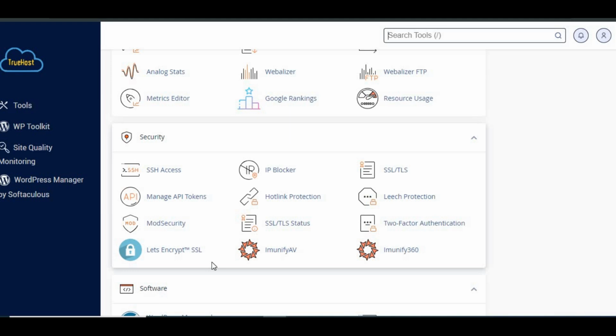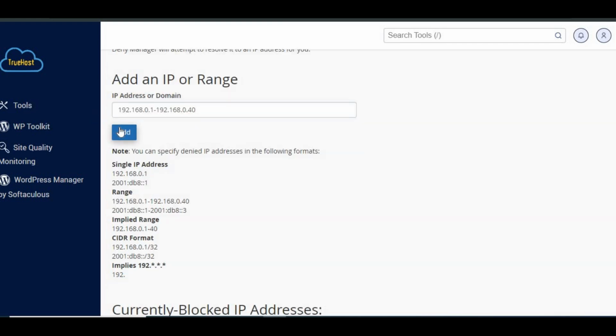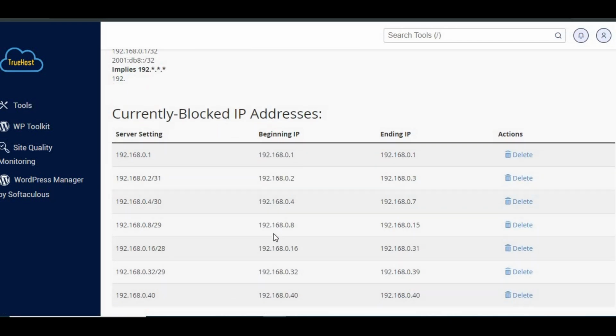To do this, log into your cPanel and go to the security section. Click on IP blocker, and from there you can type in the IP address you want to block. Once you hit add, that IP won't be able to access your site. It's a quick and simple way to stop unwanted visitors in their tracks.